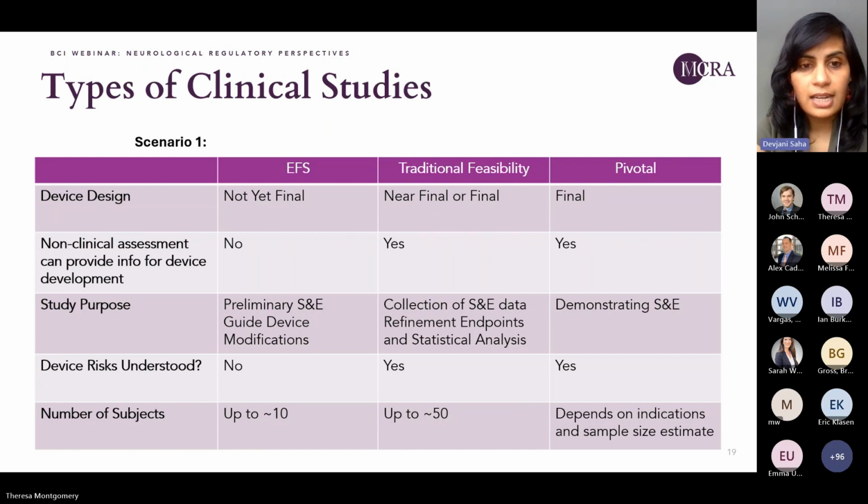So the purpose of the study is really to guide device modifications. It's to collect some preliminary safety and effectiveness data. You may be honing in on your intended use population, trying to understand what type of endpoints you can move the needle on. The device risks sometimes aren't well understood. It could be a really novel device. Because of that, FDA is really careful about the number of subjects that can be approved for implantation. So you're looking at up to 10, sometimes 15.